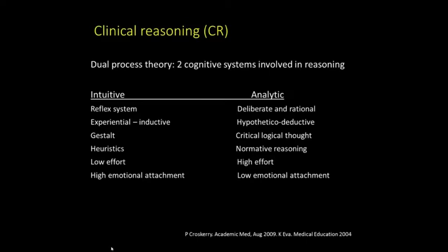Has anybody heard about heuristics, the concepts of heuristics? Okay, we'll touch a little bit on heuristics. Big part in intuitive medicine. And as you can see with Johnny and Jordan, none of them broke a sweat. Very low effort. Cellulitis, TB. Low effort. But I bet you they have a very high emotional attachment to what they just said. And that's the intuitive thing. Low effort, reflective, but you hold on to it.